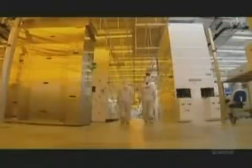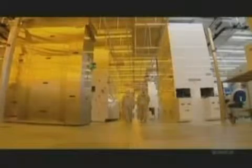So to avoid contamination from the inadvertently dusty staff, front opening unified pods, or FOUPs, transport packets of wafers through the intricate process of component construction. The key problem is miniaturizing the complex designs and imprinting them onto the wafers. It's done through a process known as photolithography.